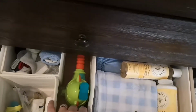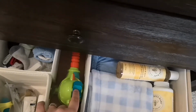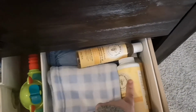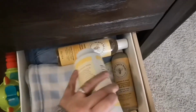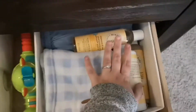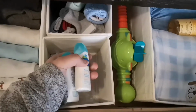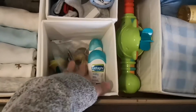This is a little bathtub toy that came with his bathtub. We don't use it right now because he's still too little for it. But all of his baby shampoos, blankets, everything. These are just the place that they fit the best. It just seems reasonable in here. So that's pretty much it for this dresser. These are just samples of baby shampoo in case we go anywhere. We just put them in there.